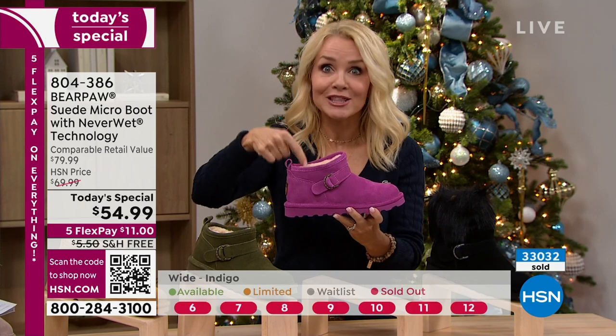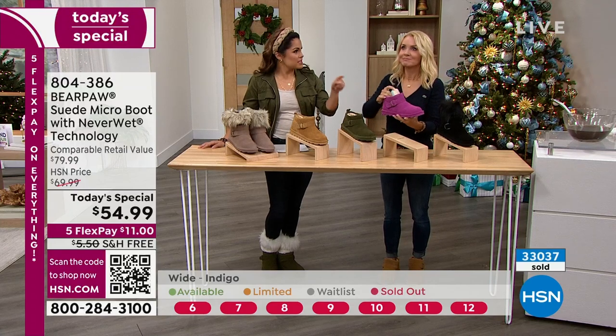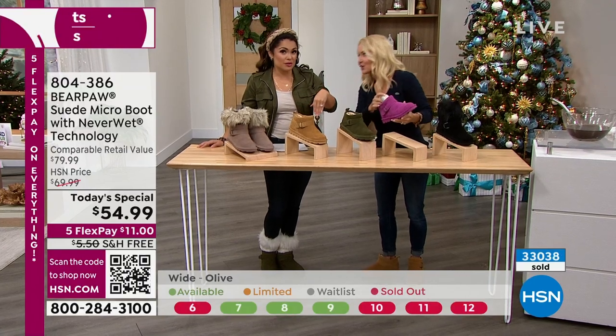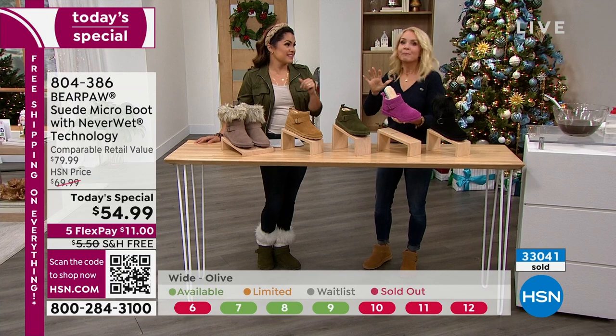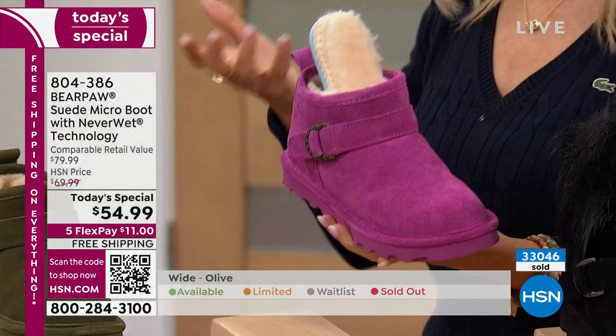Oh, yeah. And there's comfort in the boot. And can I tell you? We have Bear Paw slippers that are more expensive than this, and this is a full-on boot. Yes, we do. I love them, but they look like a slipper. So sometimes I don't feel comfortable wearing my slippers out.